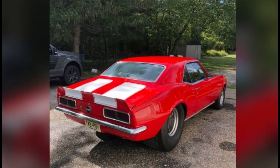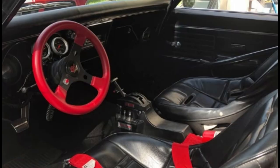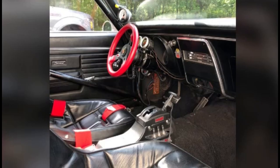Power comes from a 468 cubic inch big block Chevrolet with a roller cam, poly dominator carburetor, and long tube headers. A Turbo 400 transmission with a manual valve body and trans brake powers a Dana 60 rear end with 4.11 gears and billet axles.